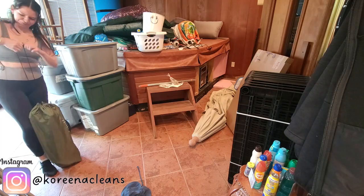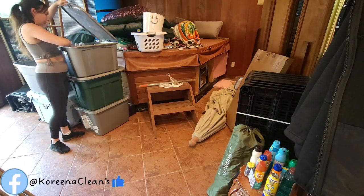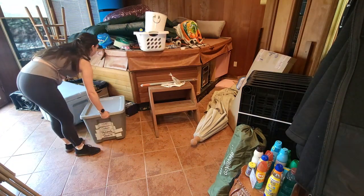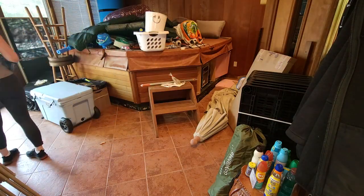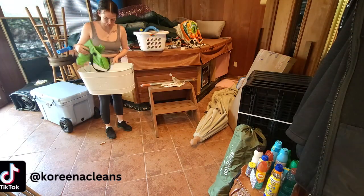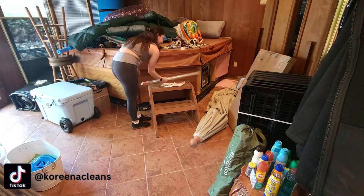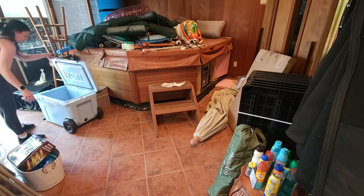Currently, I am in my pool room. I have showed you guys this room before. Last summer, I did shampoo some cushions in this room. It was a disaster then. It's a disaster now, but I am sick and I am tired of it. So it is time to completely declutter, reorganize, and clean up this room.